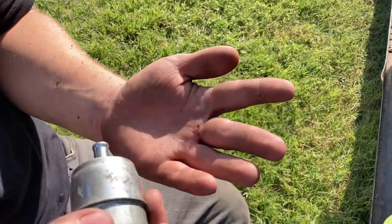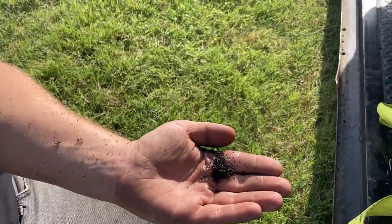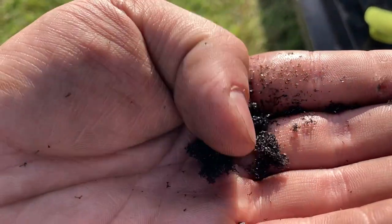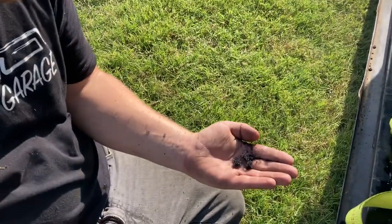Yeah. Look at that. I mean, it's cake. Do it again. Oh my gosh, look at that. Yeah, I would say that's part of our problem. Holy crap. Wonderful Amazon tank. Yeah, we gotta change this.